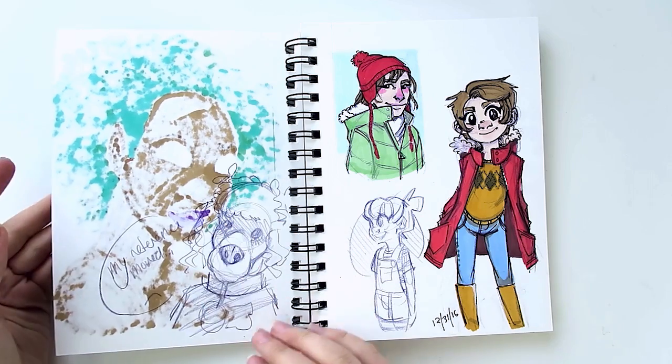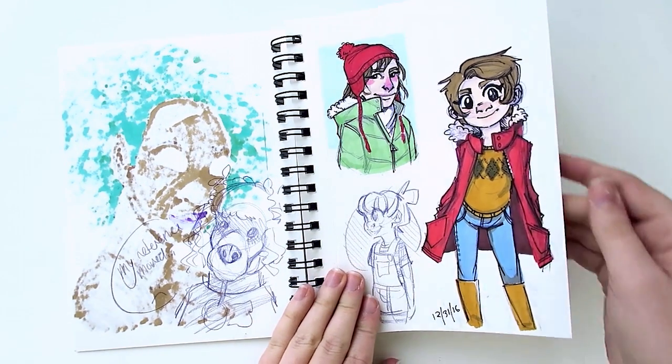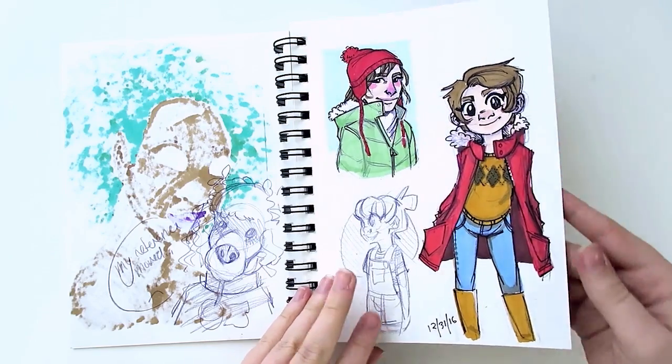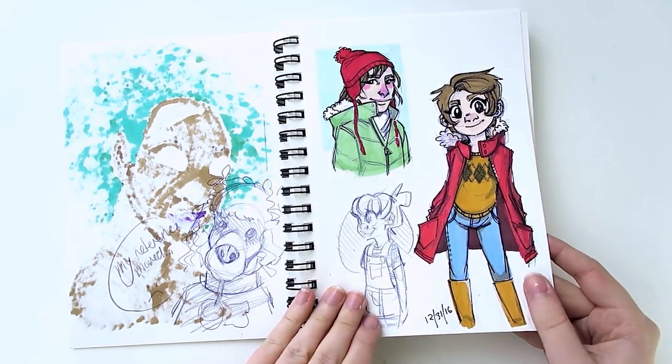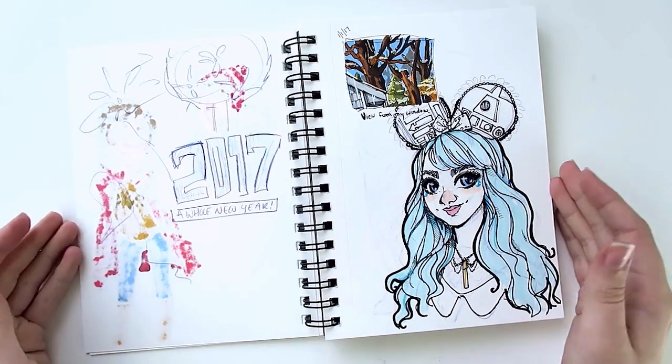In this spot there was no room, so I tried to draw my doggy, but he moved and it just looked icky. Again, using the markers, just drawing things because it was cold outside. Drawing people in warm coats. And of course, a manga girl. There it is, it's 2017.